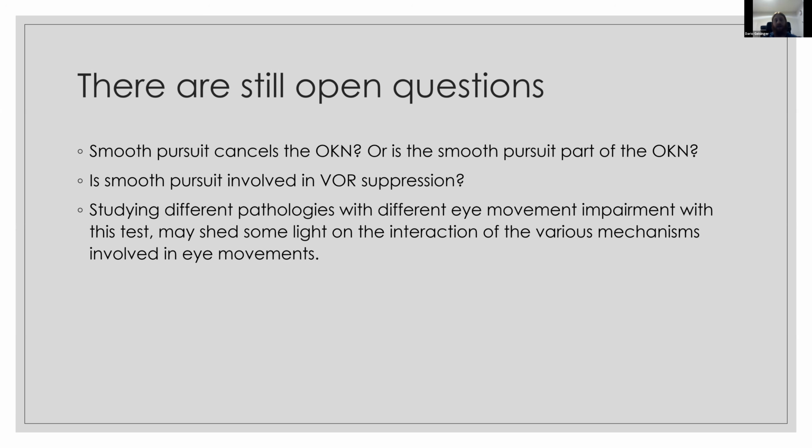So in that sense, the smooth pursuit actually cancels it. But usually we refer to the smooth pursuit as one of the components of the optokinetic nystagmus. So which one is actually happening? There are questions regarding the smooth pursuit involved in VOR suppression. Is it that the smooth pursuit is actually suppressing the VOR?